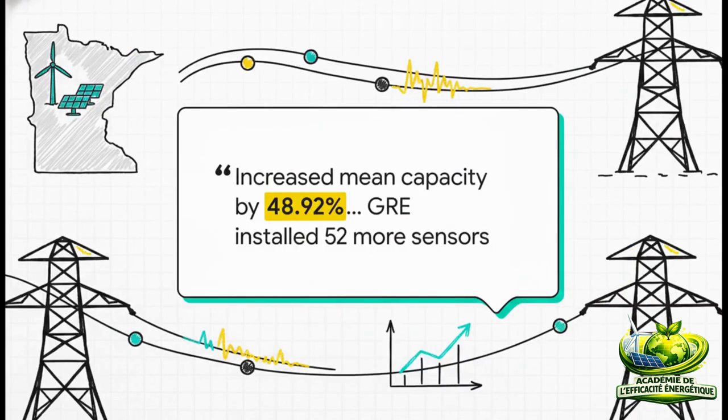And the really crucial point here is that these aren't just pie-in-the-sky theoretical concepts. Take Great River Energy up in Minnesota. They installed just 52 dynamic line rating sensors across 10 of their transmission lines. By using this tech to monitor the actual real-time line conditions, they increased their mean line capacity by nearly 49%. I mean, that is a massive amount of unlocked power on wires that were already there, achieved at a fraction of the cost and time of building a brand new transmission line.